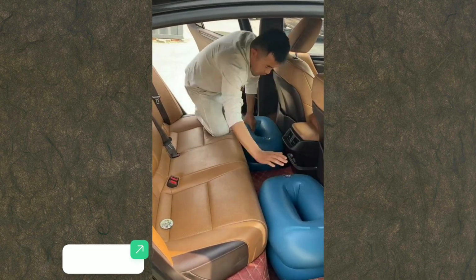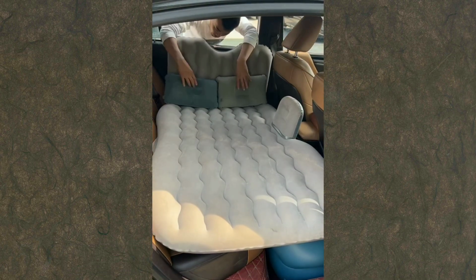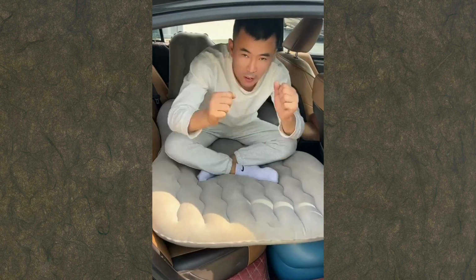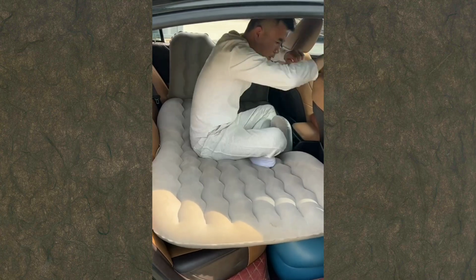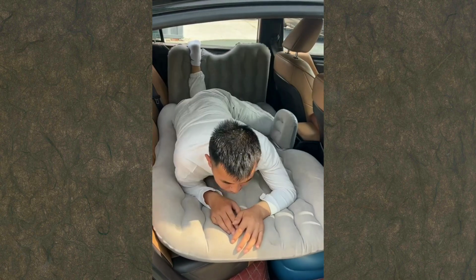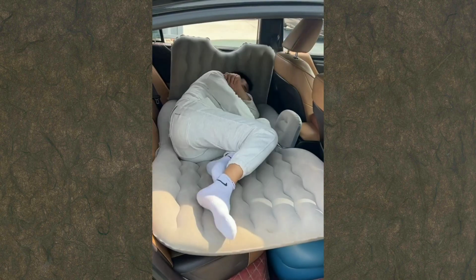The inflatable car air mattress transforms your backseat into a comfortable resting space, ideal for road trips, camping, or long drives. Made from durable, soft PVC material, it fits most car models and inflates quickly with the included air pump. The mattress comes with built-in pillows and side supports to enhance comfort and prevent slipping. Its ergonomic design offers full backseat coverage, providing a cozy sleep environment wherever you go. When not in use, it deflates easily and folds into a compact size for storage. Enjoy rest on the road with this versatile, travel-friendly car bed solution.